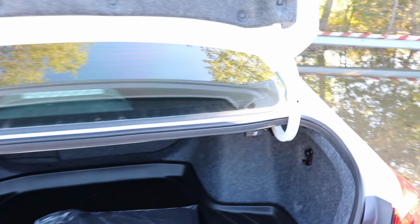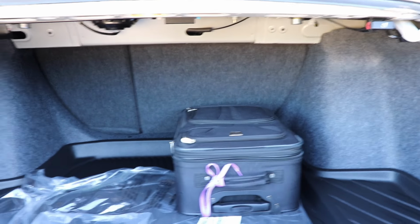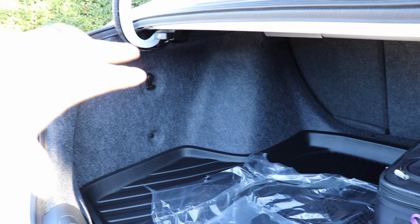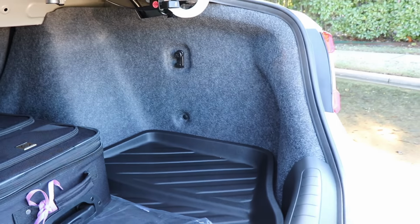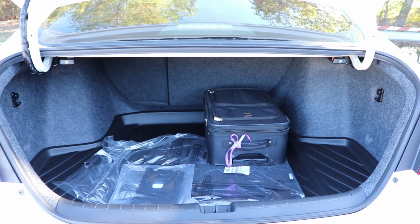Now, let me give you a look with a carry-on suitcase. Slides back there quite a ways. It's got good depth, it's got good height, and as you can see, the big thing compared to other vehicles is just how much space there is in the corners. And it's nice to see a hook and a little something you can drape something on both sides. So big, giant, spacious trunk, and the seats can also fold down.